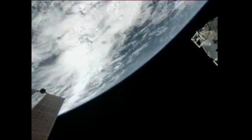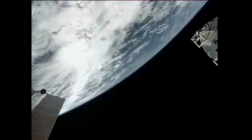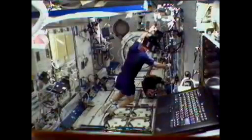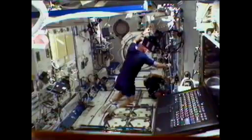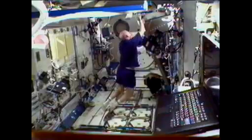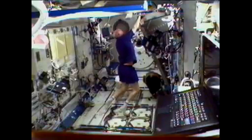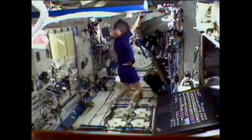In addition to all that, today the crew is working on a few different activities. Don Pettit has spent a good portion of his day with the Express Rack 4 in the Destiny Laboratory. Express racks are the structures that are closet-sized and used to house many of the smaller experiments that aren't big enough for an entire rack to themselves. Today Pettit was doing a change out of a failed rack interface control on the Express Rack 4.